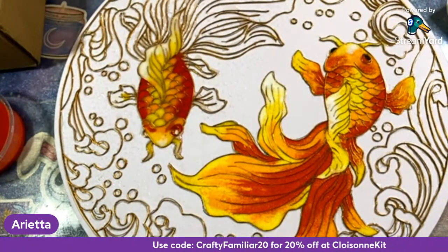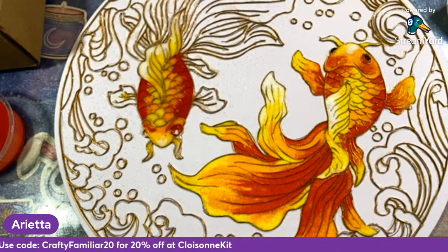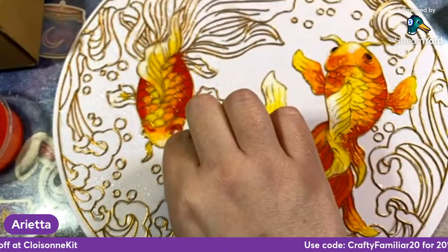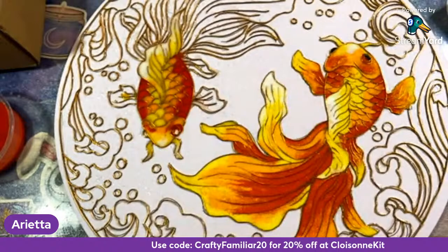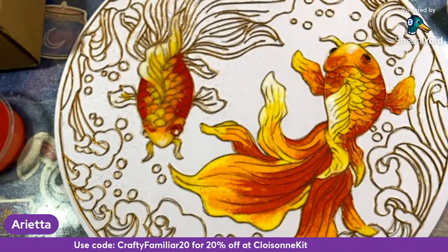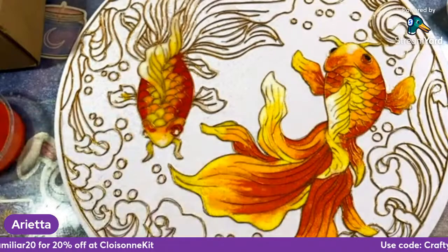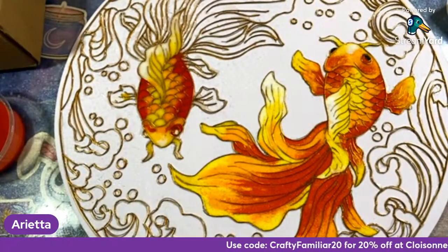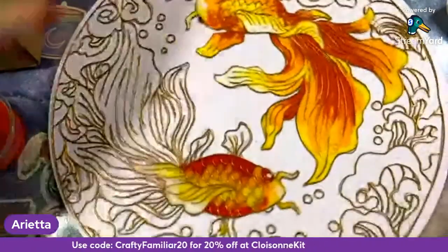Right, just get those eyes done, and I've just spilled a little bit of extra water there. The other thing that so far I've been quite lucky with, but it's worth going around and checking before you start adding the colour, is to make sure that you don't have any leaks in your little metal barriers. I think I've been all right so far.